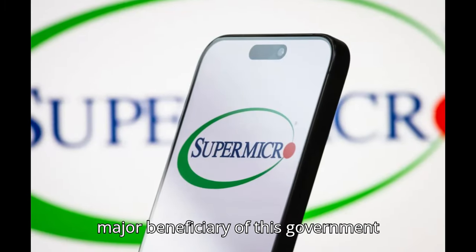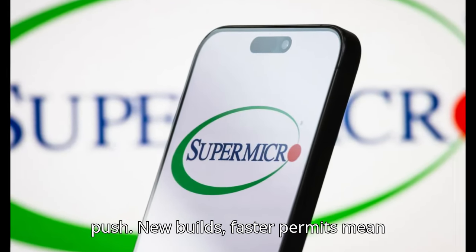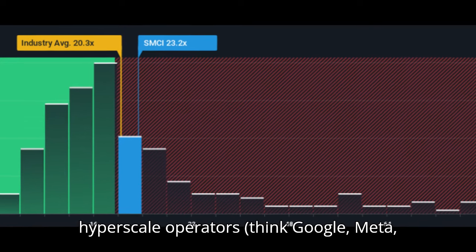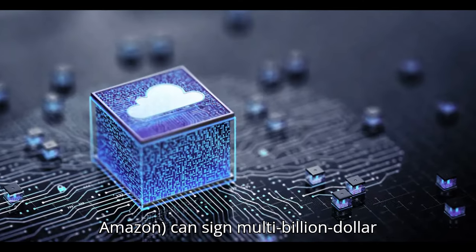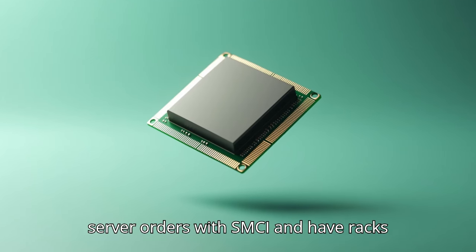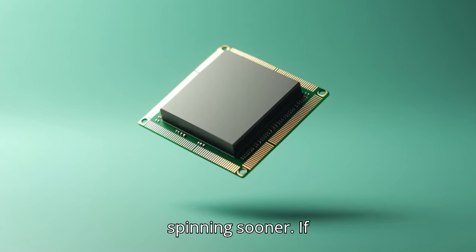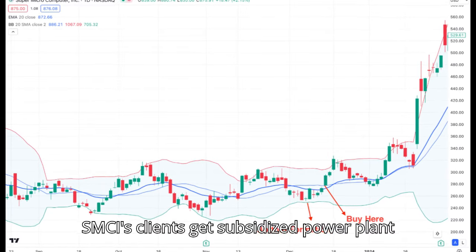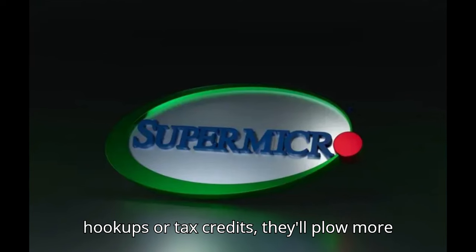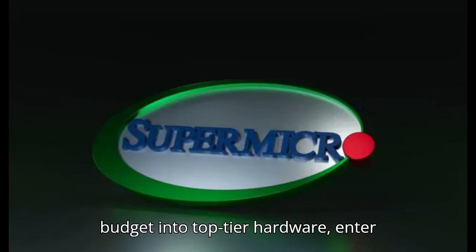SMCI stands to be a major beneficiary of this government push. New builds, faster permits mean hyperscale operators, think Google, Meta, Amazon, can sign multi-billion-dollar server orders with SMCI and have racks spinning sooner. Infrastructure grants. If SMCI's clients get subsidized power plant hookups or tax credits, they'll plow more budget into top-tier hardware.